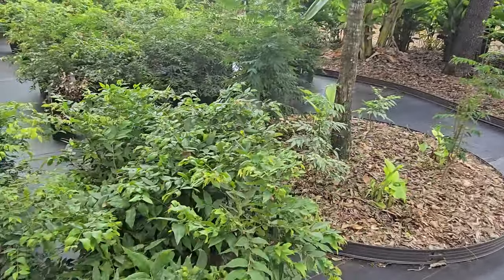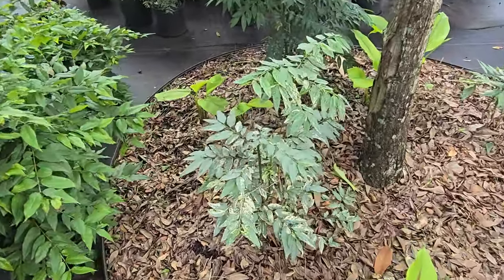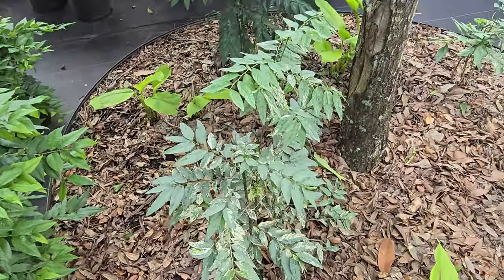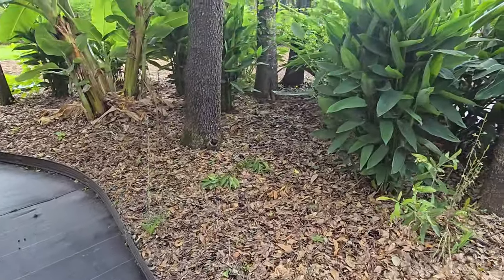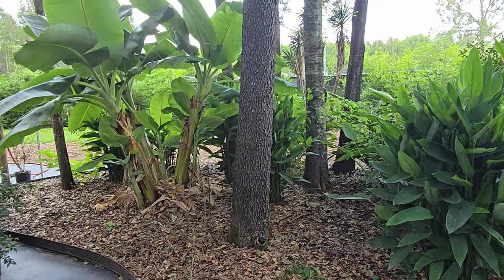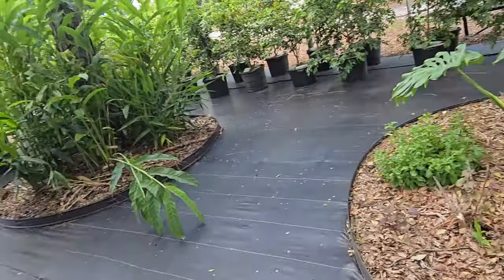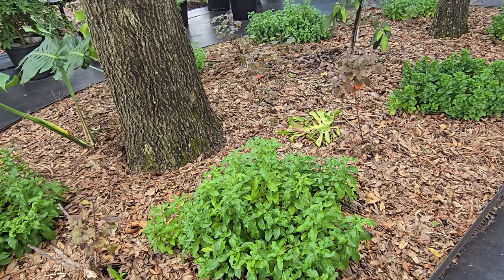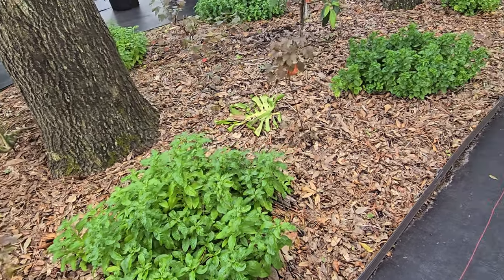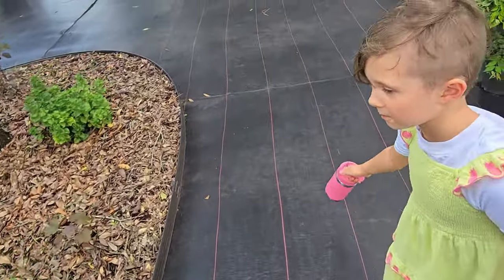More jabos. They are everywhere. That is a variegated katuk. Absolutely beautiful. The bananas just look fantastic right now. The CISO spinach is filling in. The cranberry hibiscus.